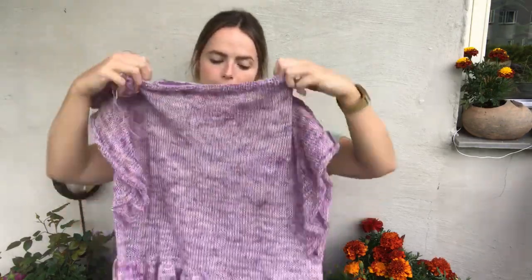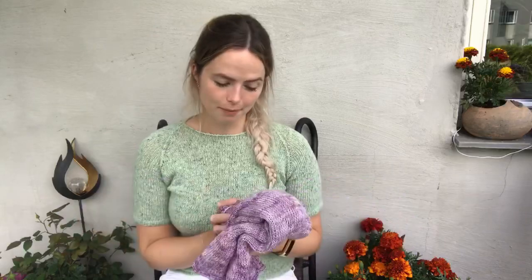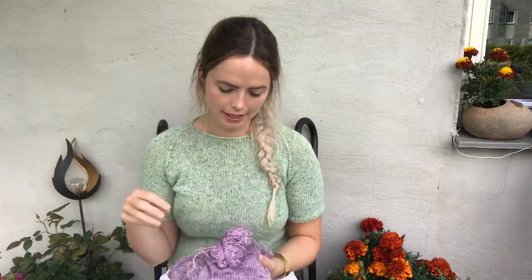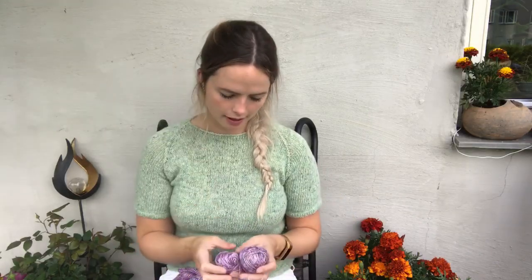It's a very light, soft summer top, and it was so nice to knit on those few days we had that were more than 25 degrees Celsius, because it was very cool in the hands. So that was really nice. And I do have these two scraps left, and I haven't quite decided what to make with them yet.